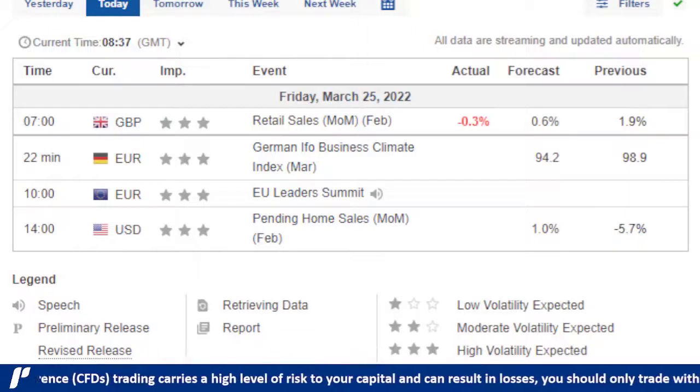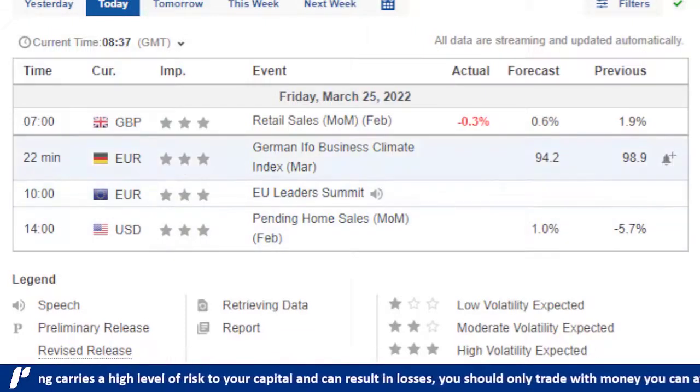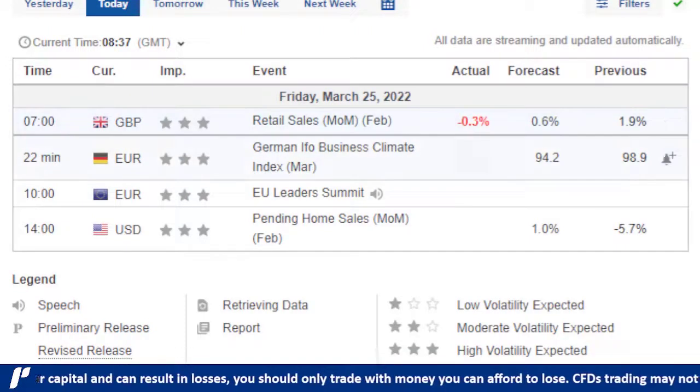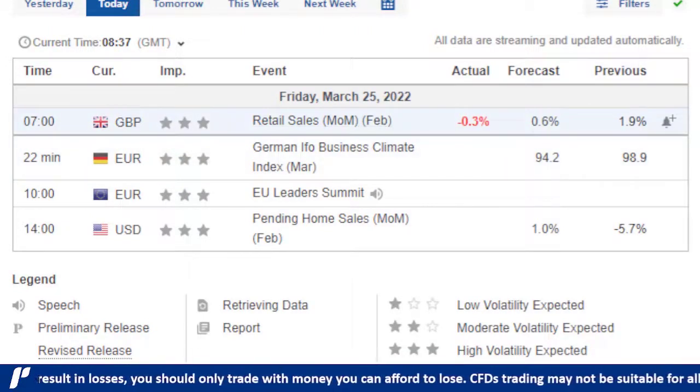On the economic agenda for today, the 25th of March, we basically had some data from the British economy, which was the retail sales for the month of February. And basically, it came below the forecasts, which showed an increase of 0.6. However, the numbers showed a decrease of 0.3%.